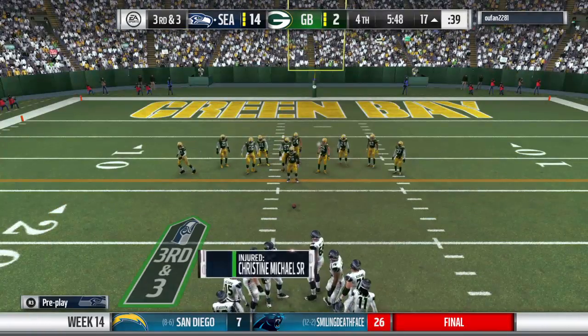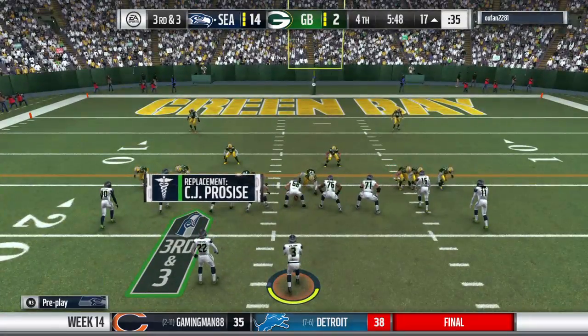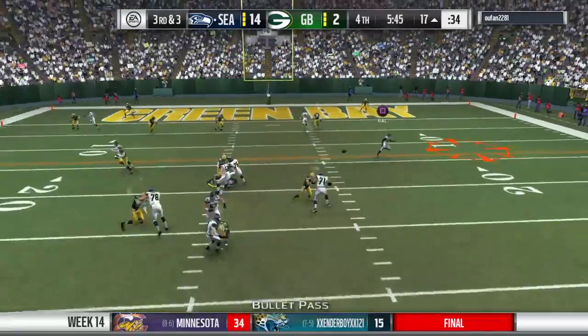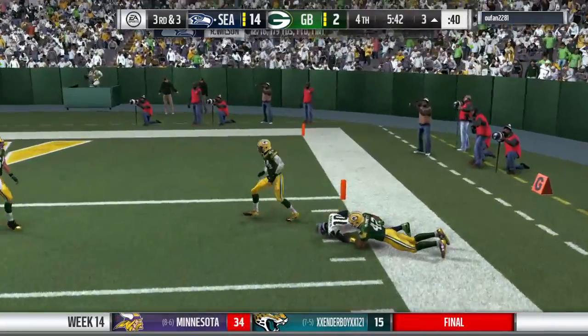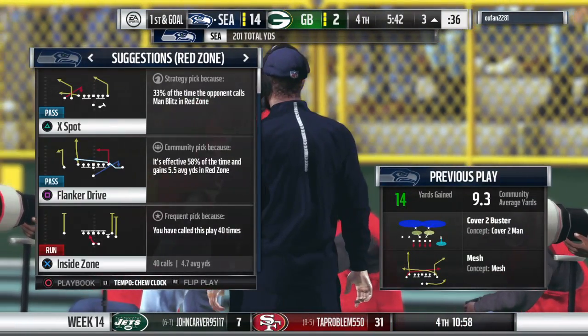Seventh play of the drive now as they come up on a 3rd and 3. They'll put 2 receivers left, 2 to the right. There's Wilson to throw. Quick hitter here, it's complete. A nice pickup of 14, and it moves the sticks, sets up a 1st and goal.